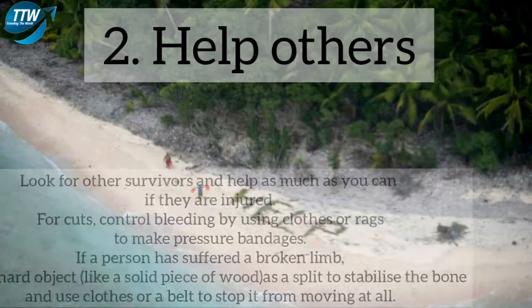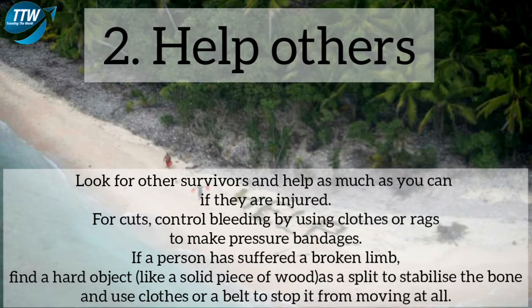Help others. Look for other survivors and help as much as you can if they are injured. For cuts, control bleeding by using clothes or rags to make pressure bandages. If a person has suffered a broken limb, find a hard object, like a solid piece of wood, as a splint to stabilize the bone and use clothes or a belt to stop it from moving at all.